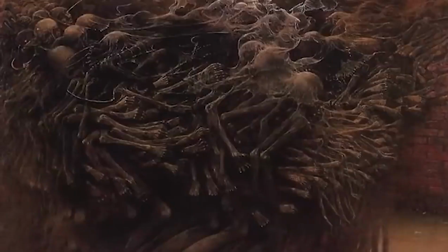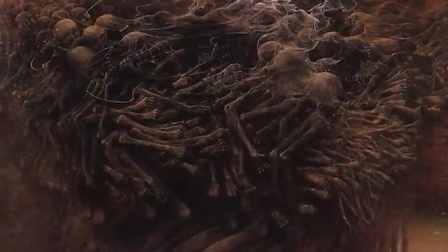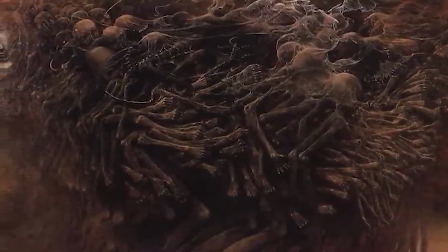Zdzisław Beksiński was a Polish painter who liked painting in the style of dystopian surrealism. His paintings were mostly gothic or baroque, and he never gave any of them a title. Honestly, his paintings look like hallucinations from hell or something you'd see while lucid dreaming, but they're incredible. Weirdly enough, he burned many of his paintings in his backyard before even showing them to anyone.